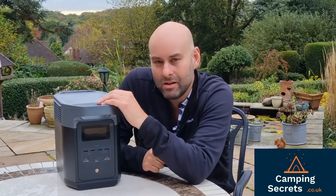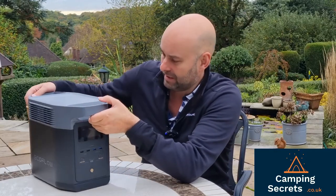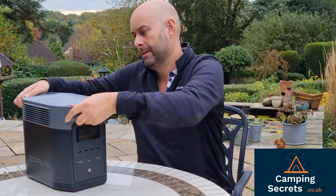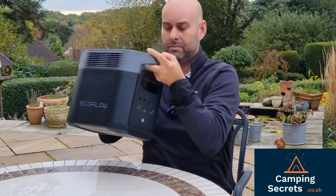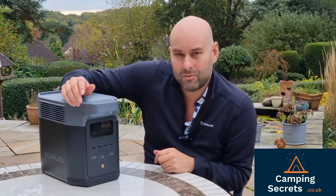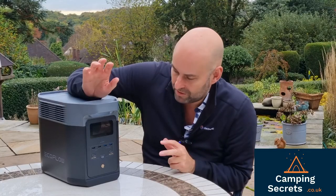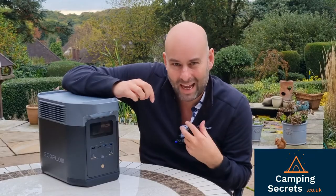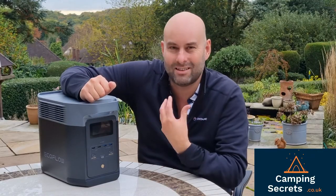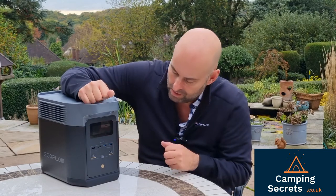So our tests are complete. What do we make of the EcoFlow Delta 2? Well, firstly, the device itself, I think, is a fantastic looking unit. It's 12 kilograms, a fairly heavy weight, and that has a lot to do with the lithium iron phosphate batteries, which are not quite as energy dense as standard lithium ion. So it gives a little bit of extra weight to still give that 1,000 watt hours.